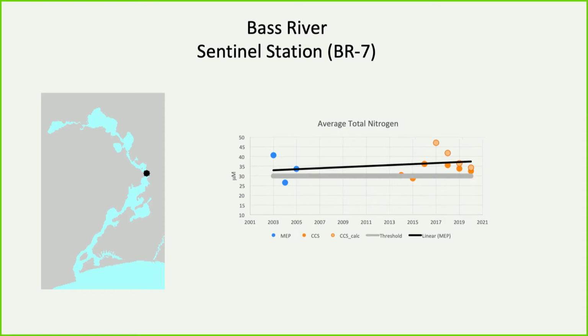If you look at the threshold that was established by the MEP project, which is 0.42 milligrams per liter, or it converts to 30 micromolar, which is what this figure is, you'll see that the majority.